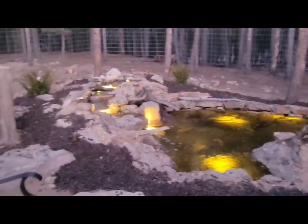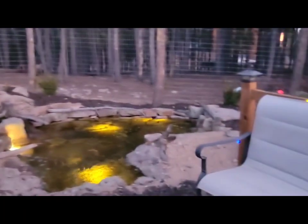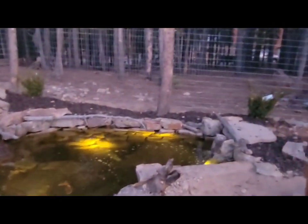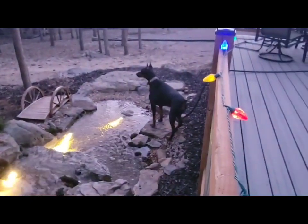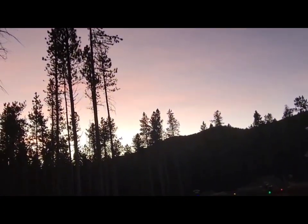Oh dang, I hope it's warm enough tomorrow to water these bushes because they're not very happy. They've had no water. I watered those little trees real good for the first month that they were in, but I haven't watered them in a while. Siva's getting a drink. Starting to get a little bit pink up there.